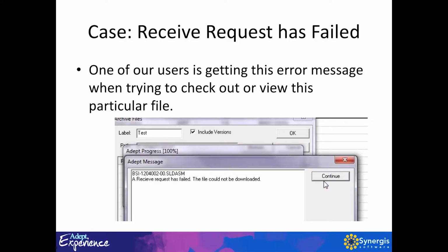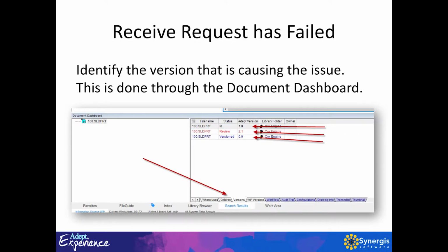There's two possible causes. If you're using an AFS vault, there may be a missing file in the library that it's looking for, or there may be a date-time mismatch. If the issue is in a direct access vault, chances are that the file isn't there. We need to go and look for it.